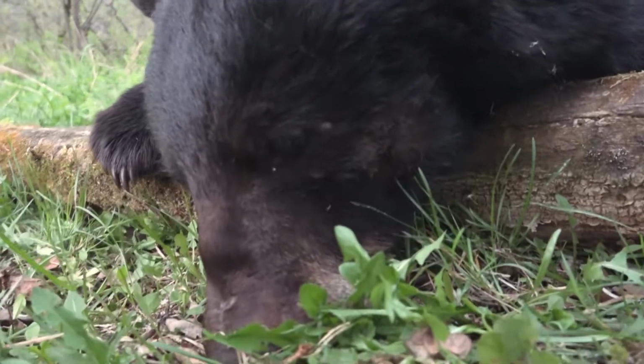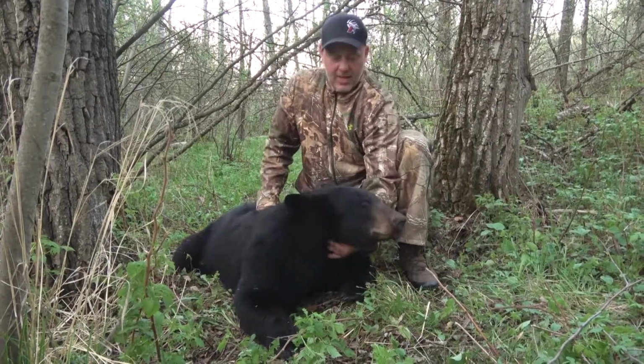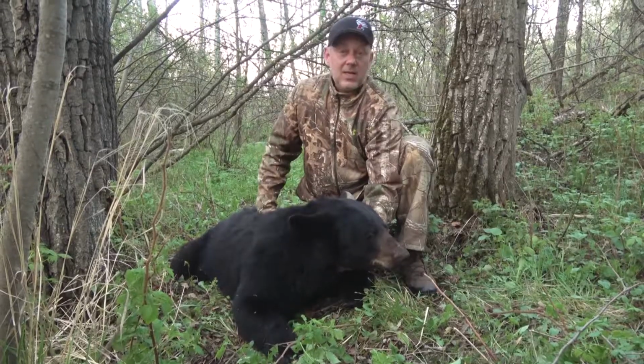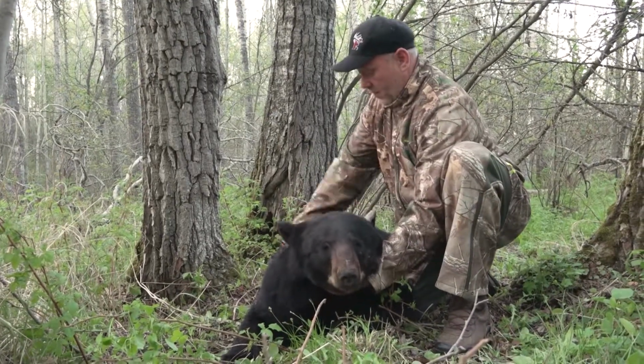So here we are with my 2018 spring black bear. We set up a new bait this year, and generally speaking, it takes a year or two for those baits really to heat up. So I was really impressed. I had at least 10, 12 different bears hitting it. This, I believe, is the biggest one out of them all.